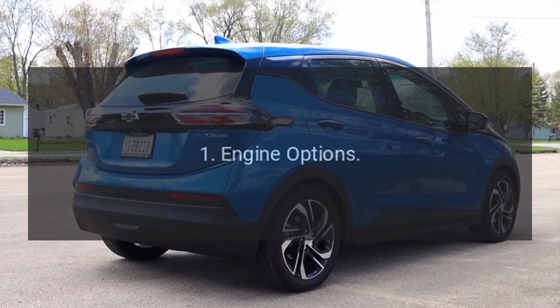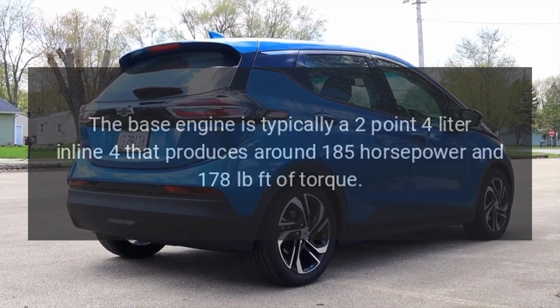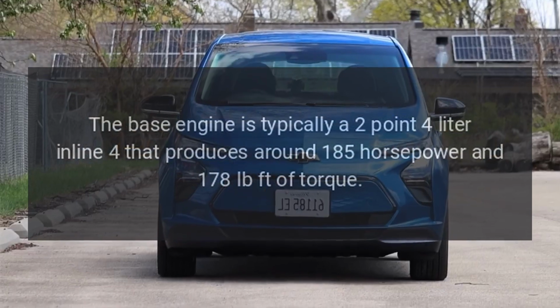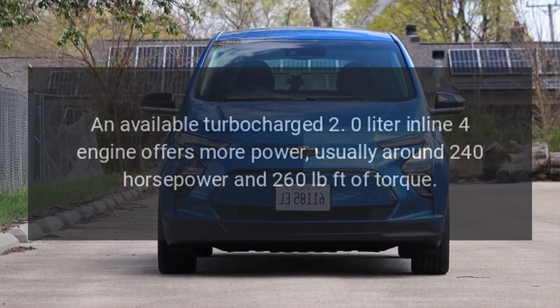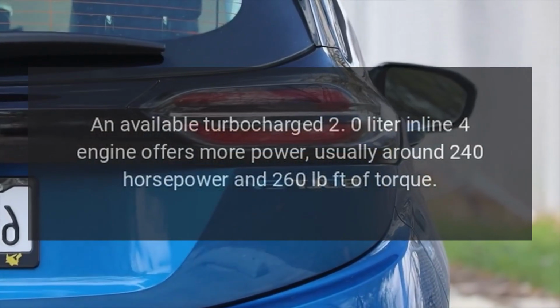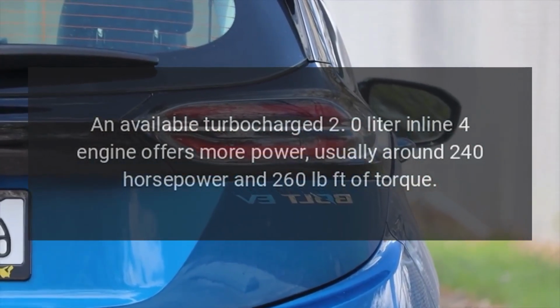1. Engine options. The base engine is typically a 2.4-liter inline-4 that produces around 185 horsepower and 178 pound-feet of torque. An available turbocharged 2.0-liter inline-4 engine offers more power, usually around 240 horsepower and 260 pound-feet of torque.